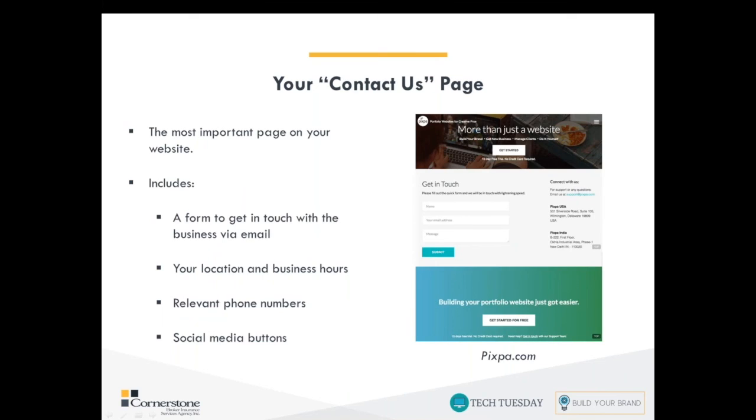The last page that you would need on your website, and this is probably the most important page, is your contact page. This is where the conversions from other marketing sources come in. So your contact page is going to include a form to get in touch with the business via some sort of email, information about your location and your hours, relevant phone numbers, and other ways that clients can get in touch with you, such as through your social media.